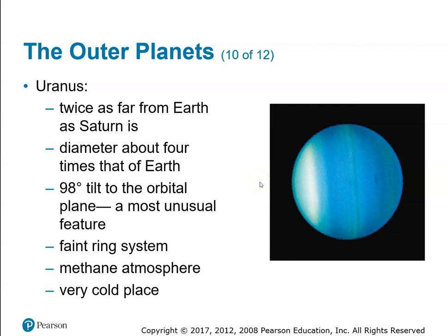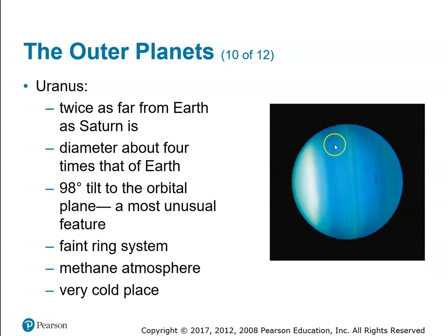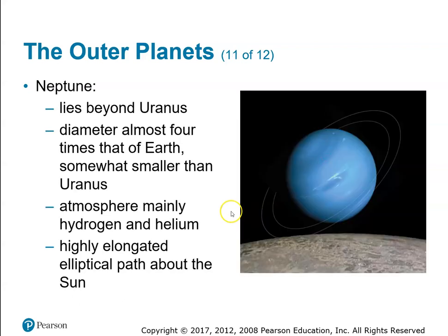Let's see what else. There are systems of moons, and there is a ring system as well. I just mentioned that. And then of course Neptune.